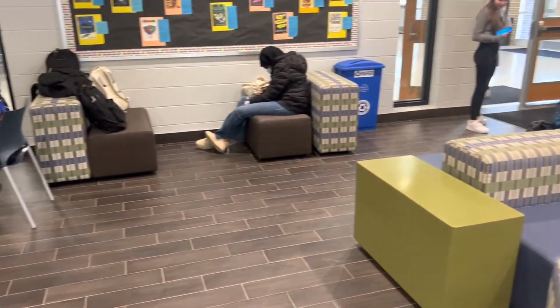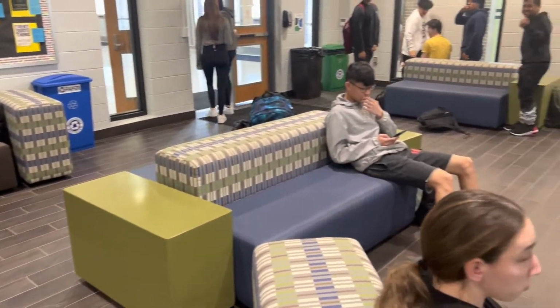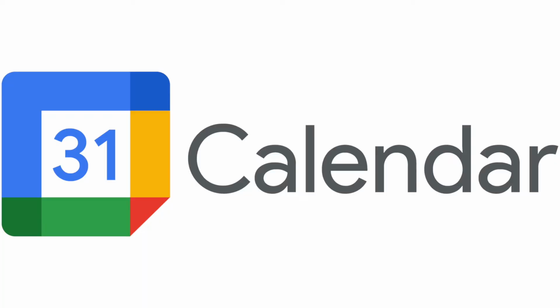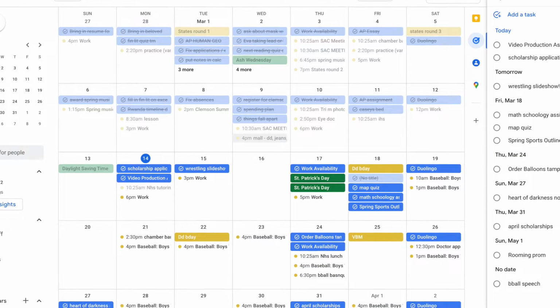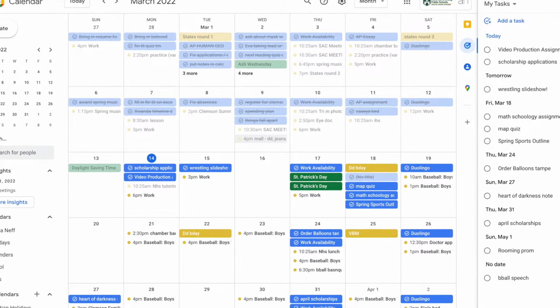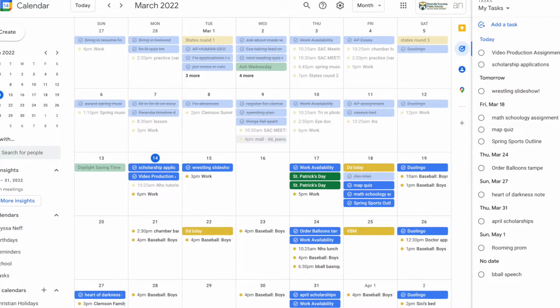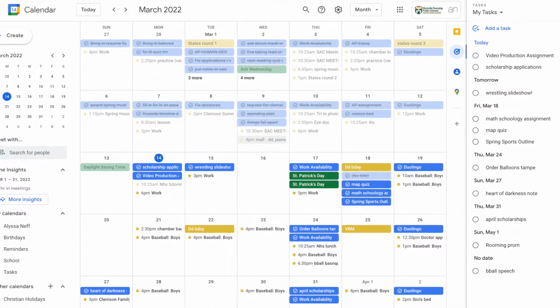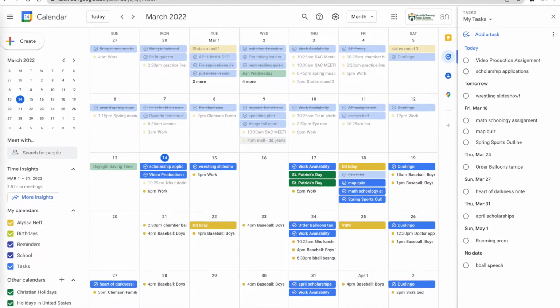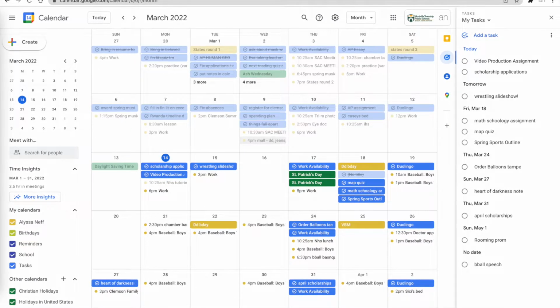So, how do I stay organized here? Coming from a high school senior who has a very busy schedule, I have found great use of Google Calendar. With Google Calendar, I am able to connect my Schoology assignments to stay on track, create a list of tasks that will appear in order of the date they are due, and color coordinate my events so that I can tell by a quick glance when and what I have on my schedule for every day.